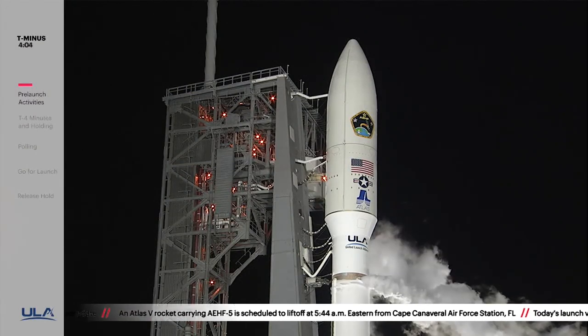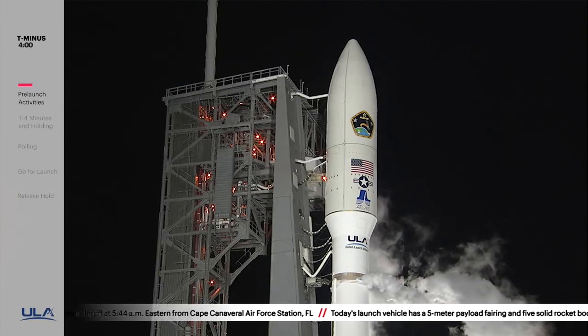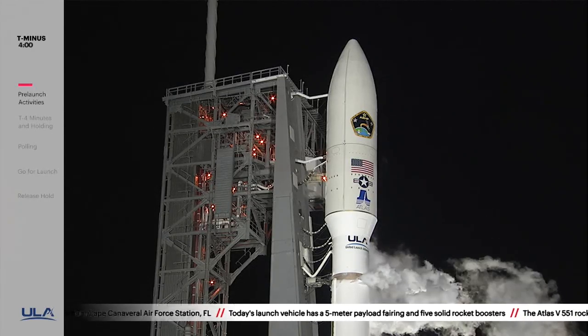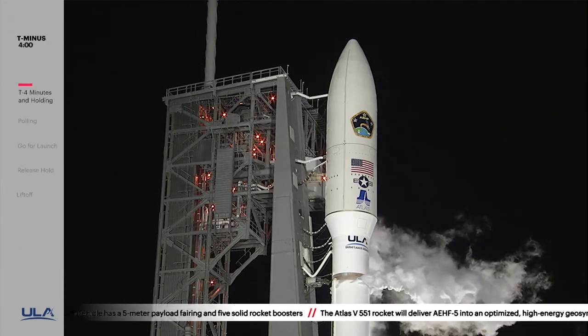A few seconds from now, the count will enter a planned 15-minute hold. There are two planned holds in our nearly 7-hour launch count. The planned holds give our team additional time to resolve any issues prior to entering the terminal count.